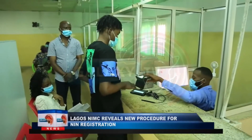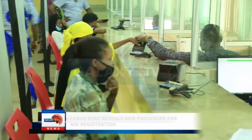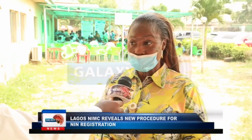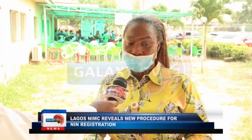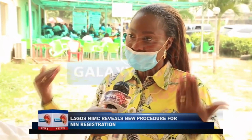Speaking further, she advises residents to remain calm as the commission is poised to attend to all residents, while some residents debunk allegations of extortion at the centers. Yeah, just tell Nigerians to relax. We have the facility, we have the capacity to register, but it's on first come first served basis, and we want them to follow the booking system so that it will ease the pressure on both staff and the public.